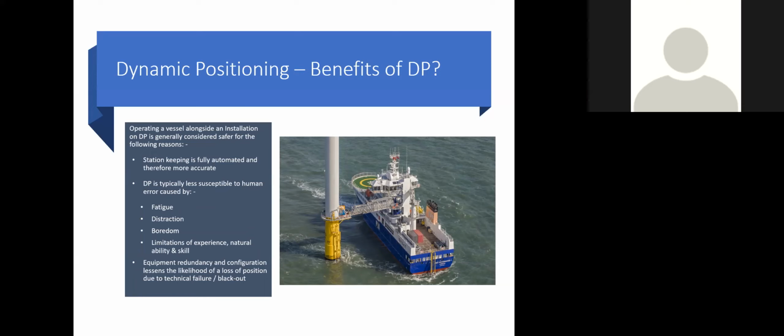I'm going to challenge that later on. And equipment redundancy and configuration lessens the likelihood of a loss of position due to technical failure or blackout.